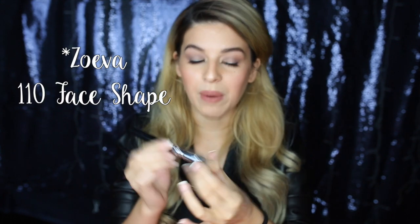I got this before I went to America last May, and I used to use this all the time for my cream contours and my concealing, everything. This thing is bomb.com. This is the Zoeva 110 Face Shape brush. It's so versatile that you can use it for anything. I use this for cream blush, cream contour, cream bronzer, whatever it is, you name it, I use it with this. It's so soft and it's synthetic, and I gotta get this cleaned. Oh, it's disgusting. But it's my ultimate favorite brush for my base at the moment.